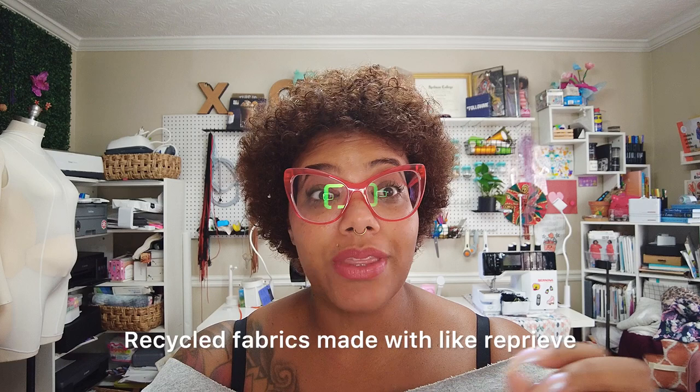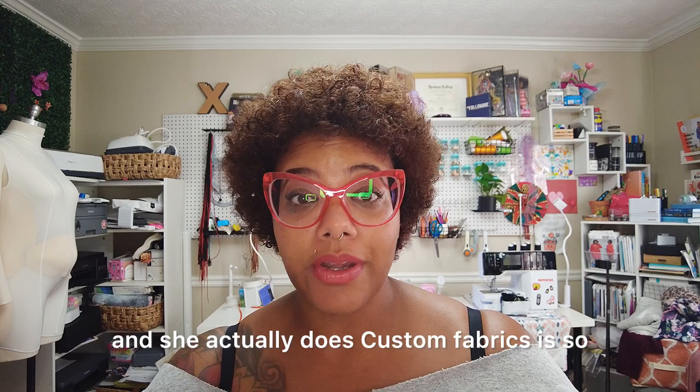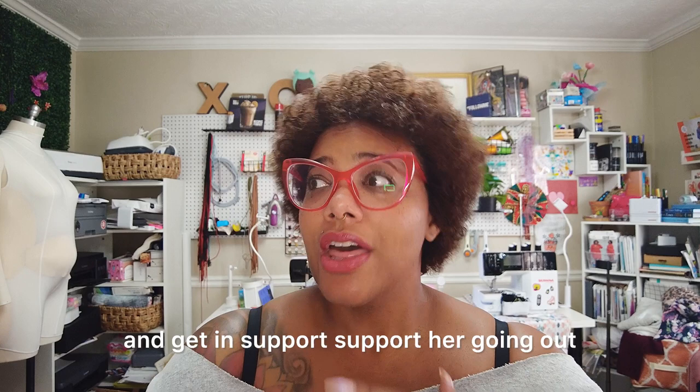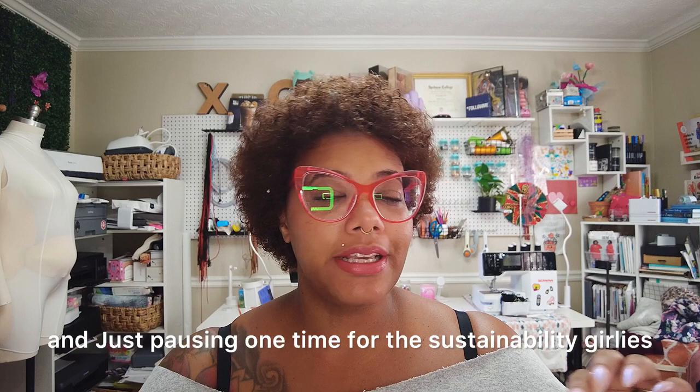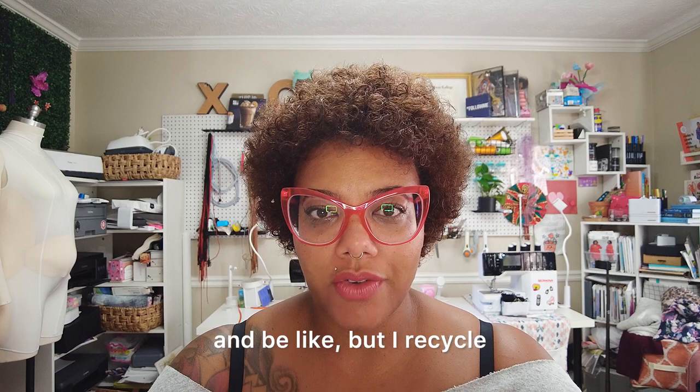thing. And she actually does custom fabrics. It's so dynamic fabrics. Y'all, go ahead and get in support her going out and recycling those plastic water bottles because y'all, there's a lot of them out there. And just pausing one time for the sustainability girlies, I get it. People will buy the water bottles and be like, but I recycle. Let me just drop this here, just a gem for you very quickly.